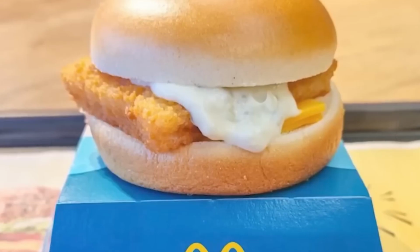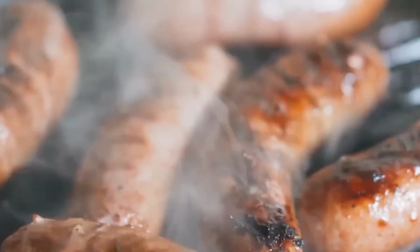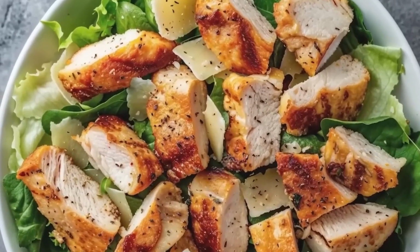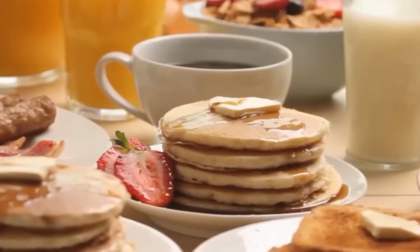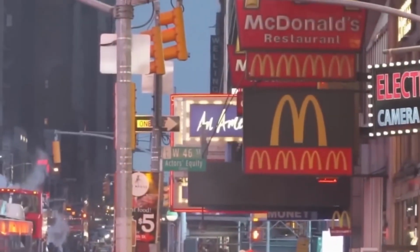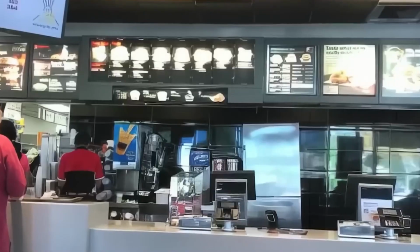"We were timed on everything," shared a former crew member from Michigan. "Hand washing took too long, so most people just used hand sanitizer between handling raw meat and serving customers." But hand sanitizer doesn't kill everything, especially when employees are handling raw chicken, beef, and then immediately touching your fries with the same gloves. Cross-contamination isn't an accident at McDonald's, it's built into their system.